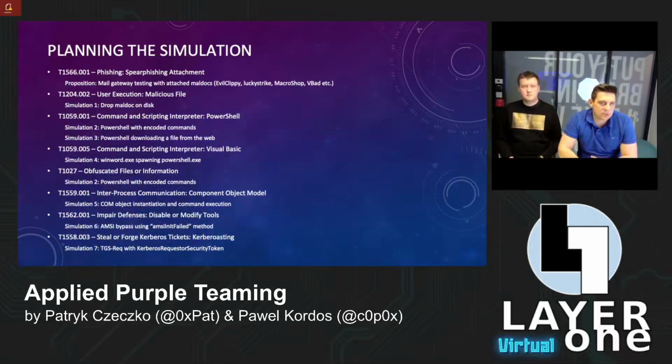So the first thing is the mentioned spear phishing attachment. So we could simulate this, for example, by bombing a mail gateway with some malicious documents generated by a tool, and there are a lot of open source tools for that available on GitHub. So for example, EvilClippy, MacroShop, Lucky Strike, and tens of others. Second TTP was actual malicious file execution by the user. So let's simulate this by just dropping the malicious document on the disk.